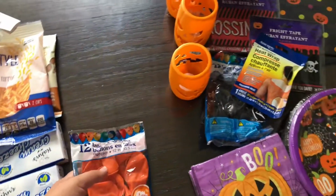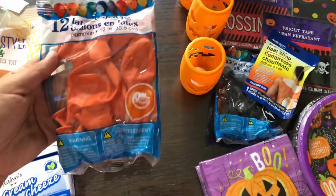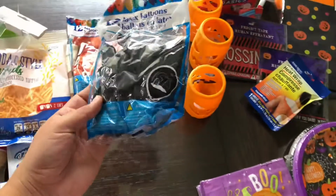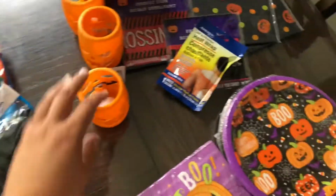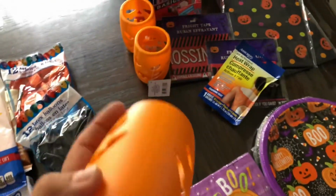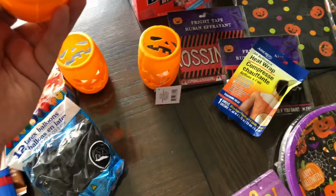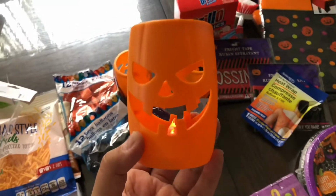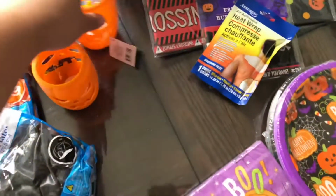And then moving on to the Halloween decorations for that Halloween party. We got a pack of 12 latex balloons with a scary looking pumpkin. We also got these ghost gray black colored balloons. And I think I got 3 of these cool pumpkin candle things. So you just turn it on. Okay, this one has a thing in there. Okay, I'm going to show you guys how they light up. And there you go. These would be perfect for our decorations, and they change colors. So green, red. We only got 3 of those.